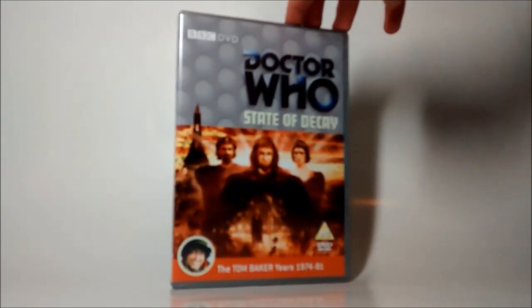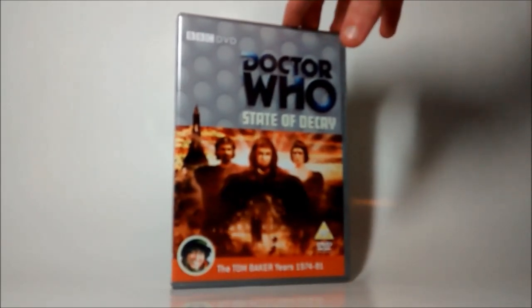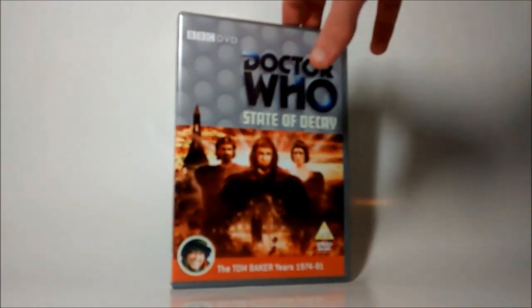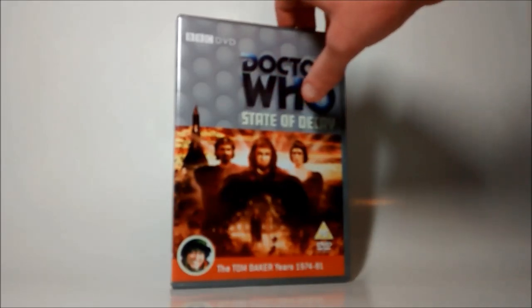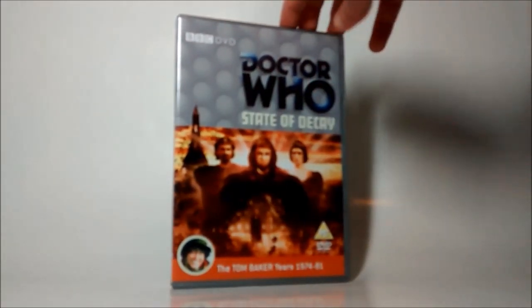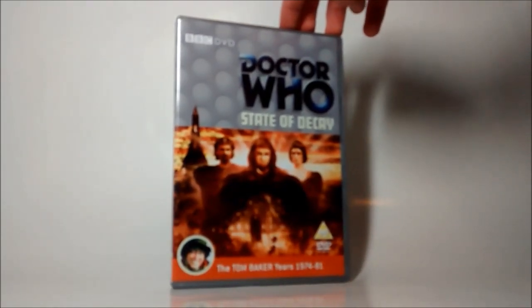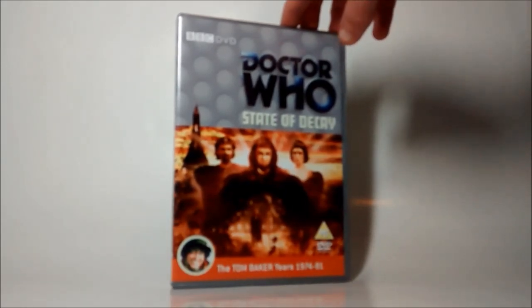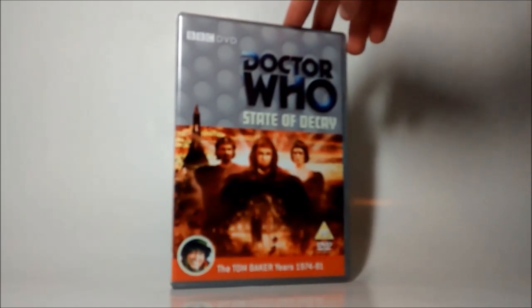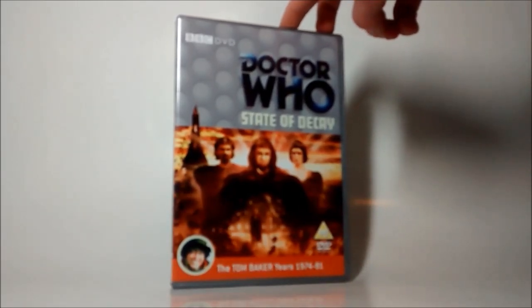Not sure what that noise was, but yeah, the story, not the best for Adric, but it is quite good in other places as well. Yeah, as I said before, the Lords are very strong. K9 pushed off to the side for a lot of it, but he is nevertheless playing a fair role in proceedings towards the end. So overall, State of Decay gets a solid 9 out of 10 from me. I really do like this story. It's my favourite of the set.